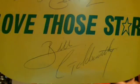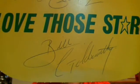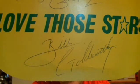I'm not sure. But in any event, a very, very nice auto of Bill Goldsworthy, who was obviously a legend for the North Stars back in the day. He passed away from AIDS, if you guys do not know that, from a promiscuous lifestyle is what Wikipedia says. So I was really pumped to add that. I'm not sure if I'm going to do some kind of cut autograph with an 8x10, something like that. I haven't quite decided what to do with it, but nonetheless was very, very pumped about that.